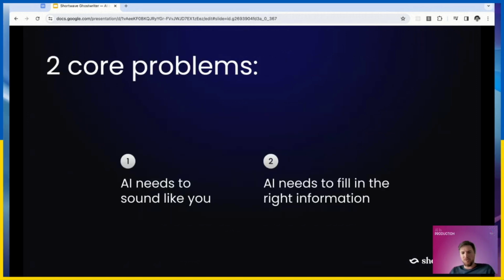Talking to users, there are basically two problems that we identified. The first one is the AI needs to sound like you. Whatever it writes, it needs to sound like you because you won't send an email that just sounds AI generated. The second part, which is maybe even more important, is it actually needs to fill out the right information. Just writing a wall of text is not useful. You want to write what you actually wrote.